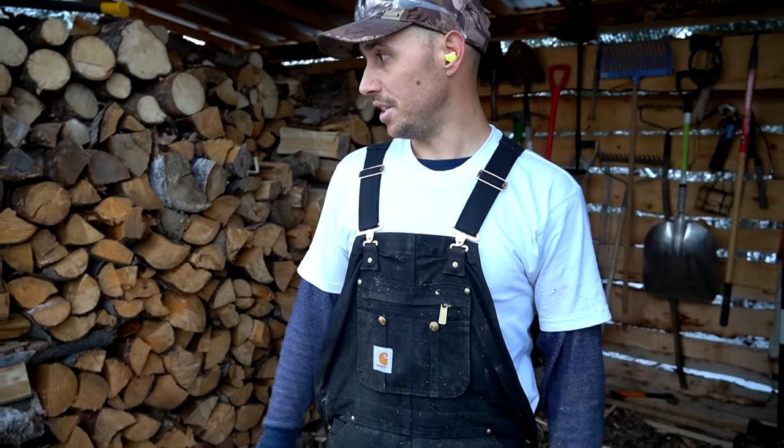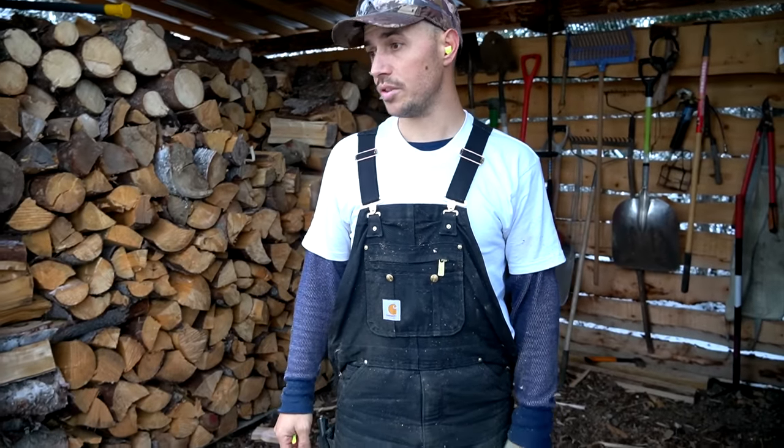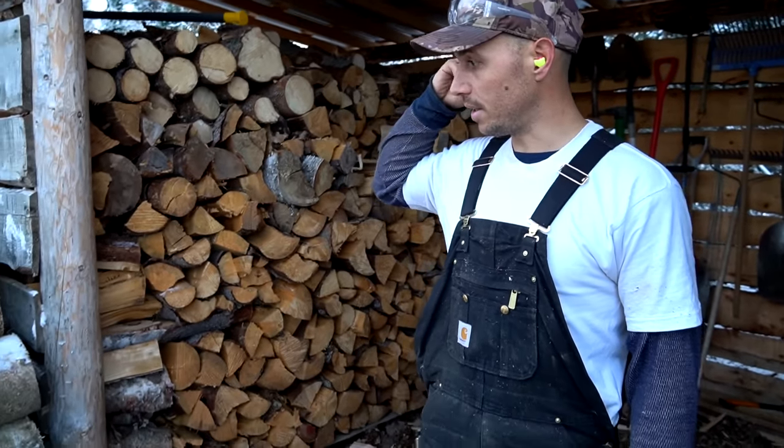We're hoping to get all the birch split tonight, but I always forget how much hard work goes into splitting and stacking wood. So it's taking a while out here.